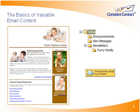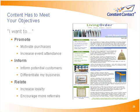So let's start thinking about how we create content. And one of the first things that you need to think about are, what are your objectives? What do you want to have happen when that email hits the inbox? Are you trying to promote your product or your business? Are you just trying to inform your customers about the industry in which you work? Are you trying to increase loyalty?